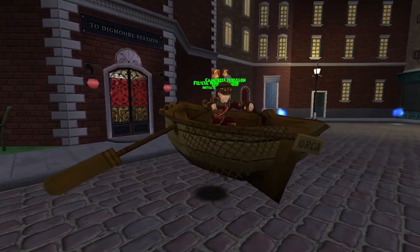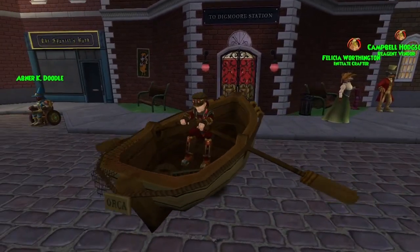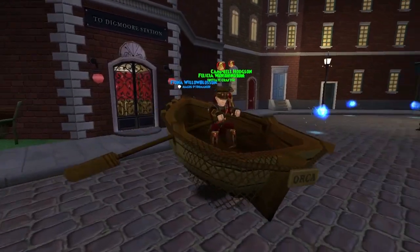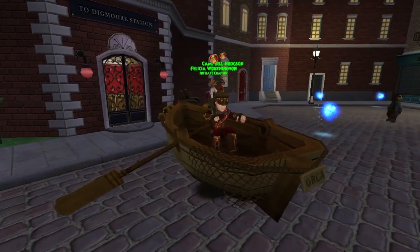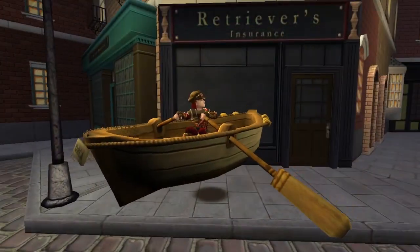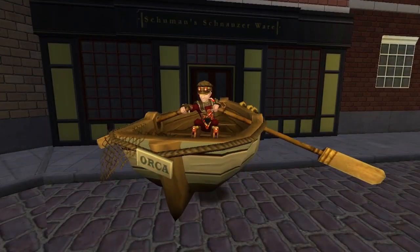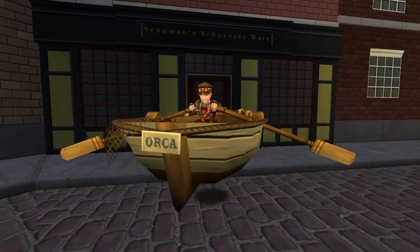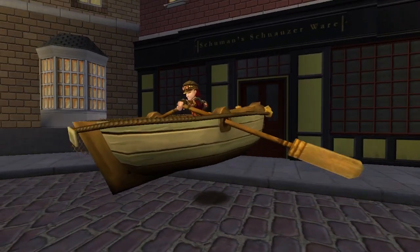By the way, you ever wonder why there's only one elevator to go up to Digmore Station? I mean, that doesn't seem like a very good idea. I need some stairs instead, I think. Much better. Really, St. Bernard Hardware. Retriever's Insurance. Schumann's Schnauzerware. Okay, what do schnauzers wear?